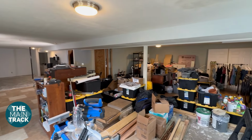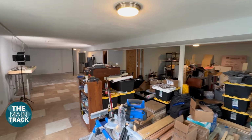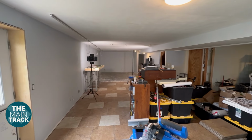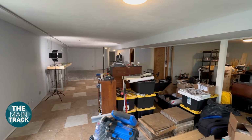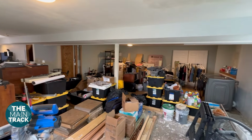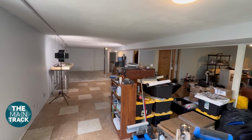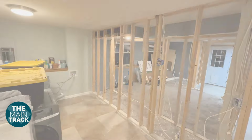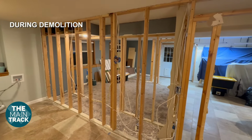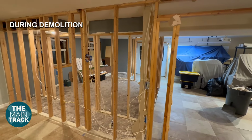It's been very nice having heating down here when we had these cold days that we've had in recent weeks, being able to come down here and work and not freeze. And of course, when the summer comes, it's going to be nice to have air conditioning down here. So that's been a very big plus. Hopefully that gives you an idea of what the layout's going to look like. Now here's some pictures that I took along the way during the construction, kind of showing what things looked like originally and what things look like now.